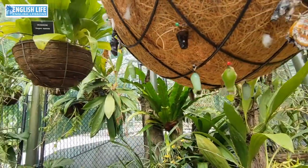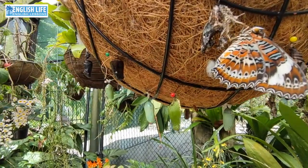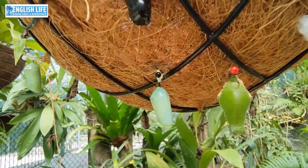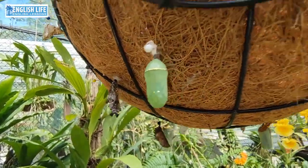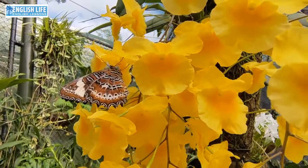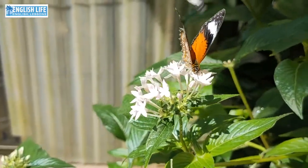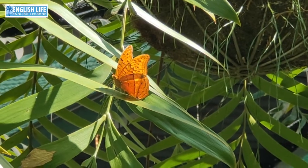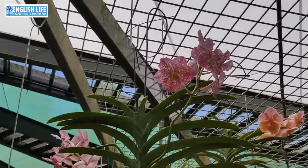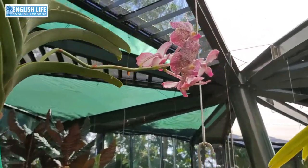Look at that. Butterfly cocoons. This butterfly has just come out. この蝶々出たばかりです。幼虫から蝶々になったばかりです。So, really gorgeous. Another butterfly having a drink. また水分飲んでる蝶々。Another one having a drink. Lovely orange brown color. もういいオレンジ茶色の色ですね。ランの花 orchid. So some really beautiful orchids.